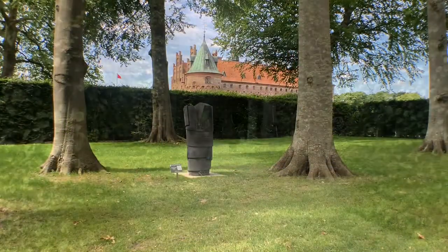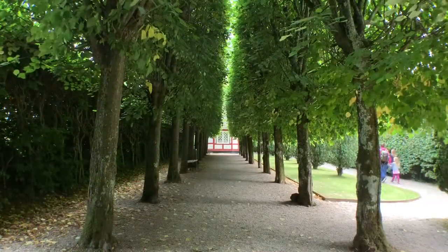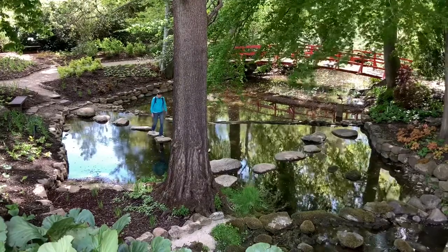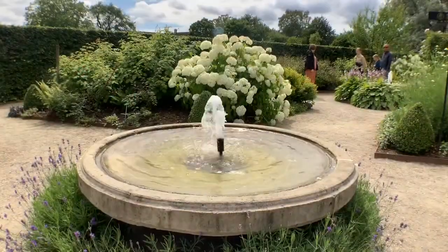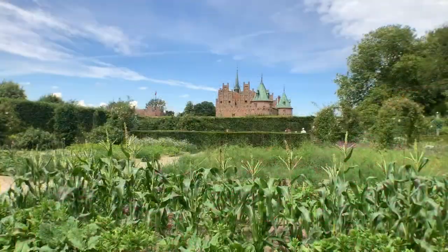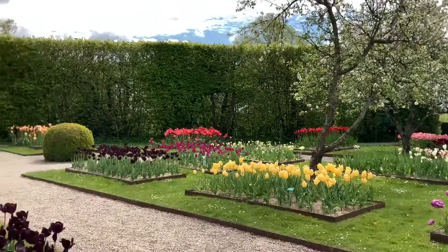The castle grounds outside the museum and play areas offer plenty of green space to wander, with hidden nooks and crannies awaiting discovery. The gardens themselves are rated among the most beautiful in all of Europe. What you will see in the gardens of Egeskov depends on when you go. For example, in the spring is when the tulip gardens bloom, bursting with color.